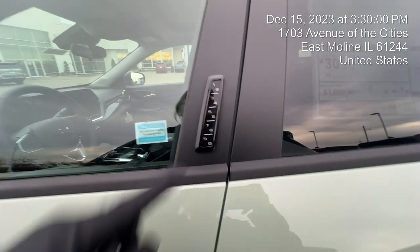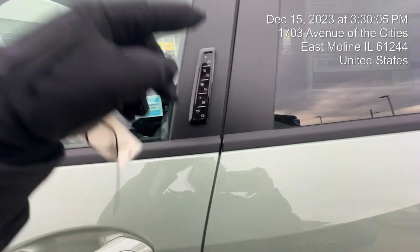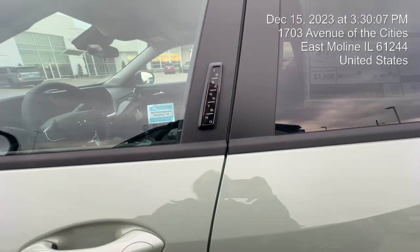Oh my God, look at this. Keypad. I have not seen this at all on any of our newer vehicles. But I love how they added that. Love it.